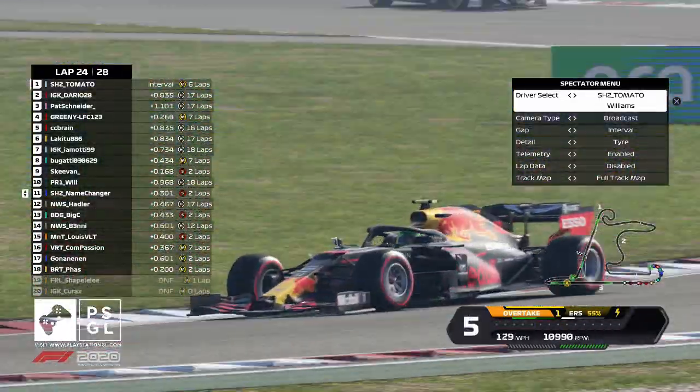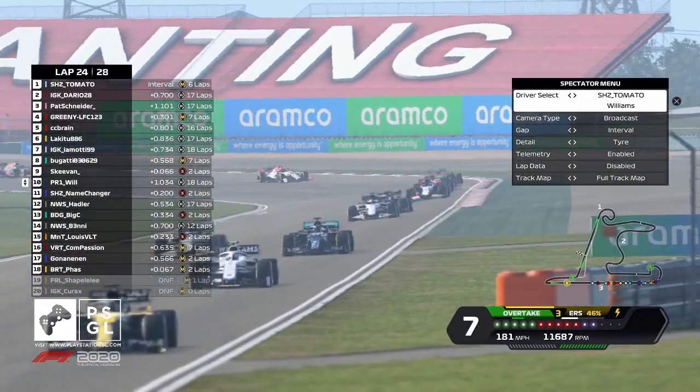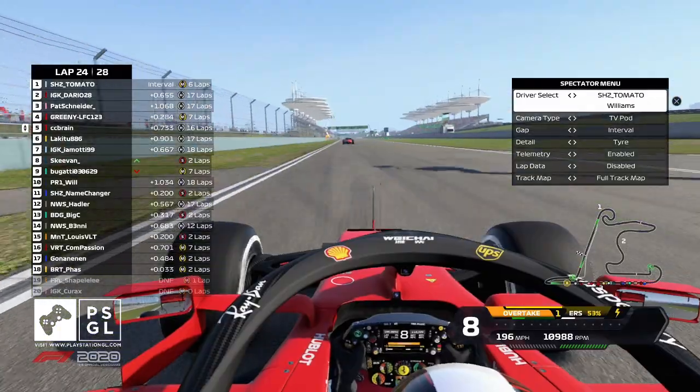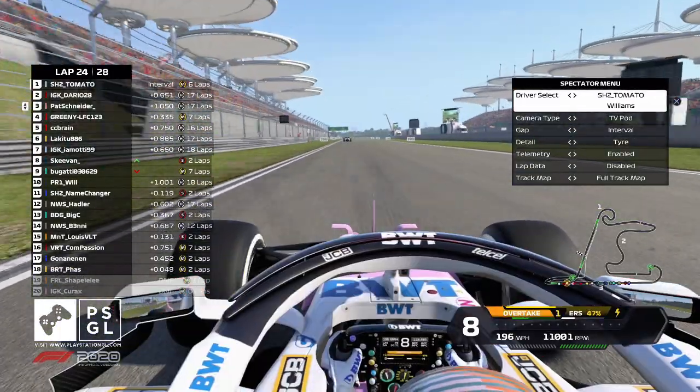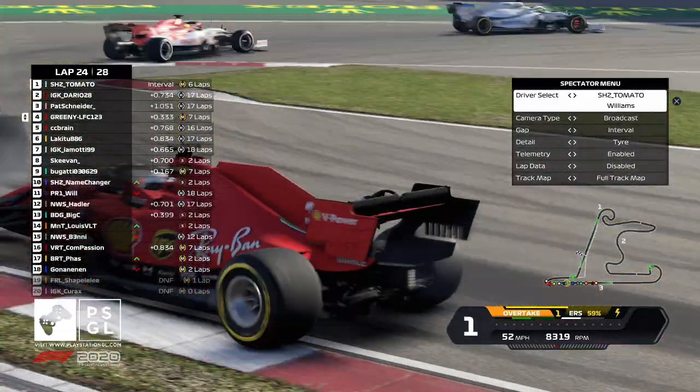Meanwhile, Greeny is going to get into the slipstream. He's not going to use any of his ERS right now, so I don't think he senses an opportunity to get by Pat at the moment. And meanwhile, Skivan gets by Bugatti. They're all making moves down and through the order.